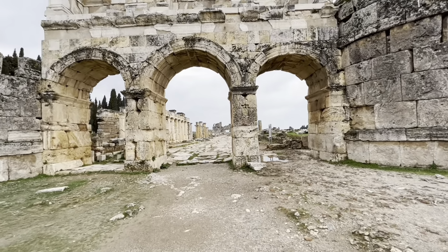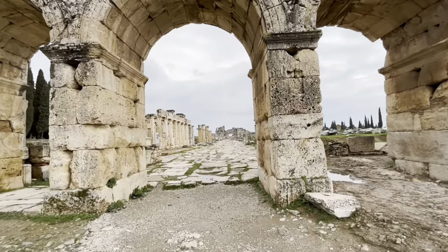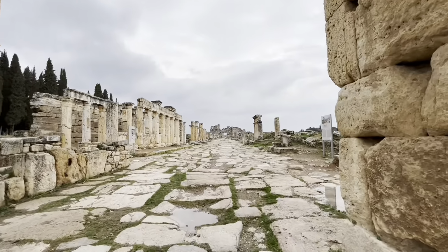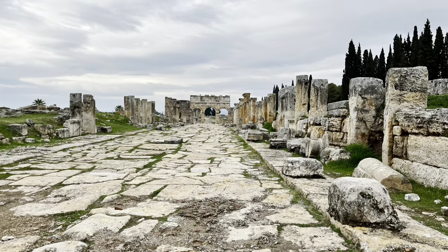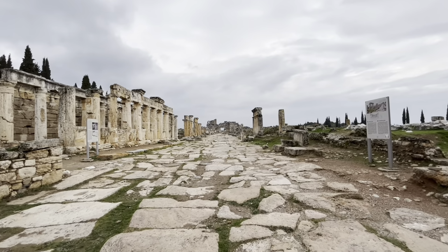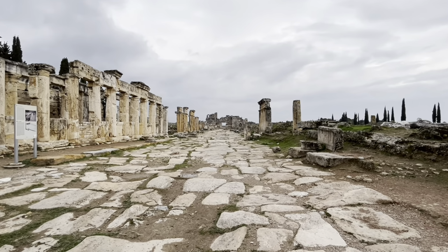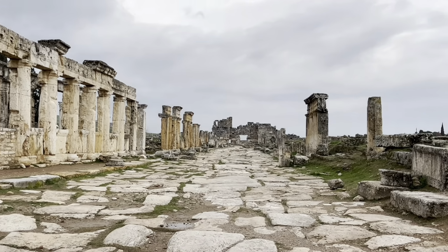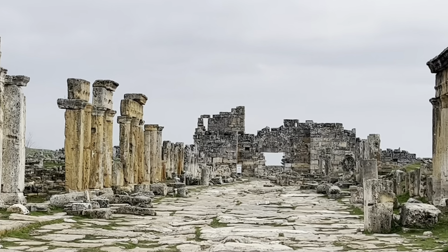The Frontinus Gate will lead you to Frontinus Street, a long stretch of road. It's the main road. This is Frontinus Street, the principal street, 14 meters wide, conceived as part of a unitary project together with the gate in the 1st century AD. It is paved and has a pavement. In its center runs the main drain, covered with large stone blocks.